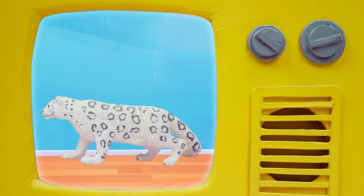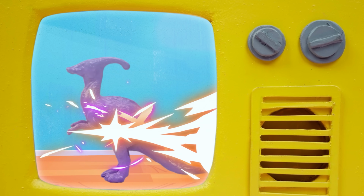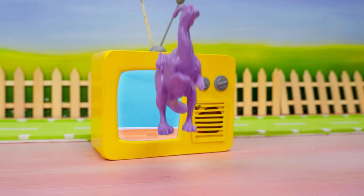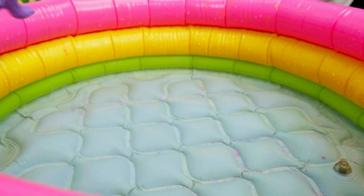Whoa! The cheetah got inside the TV! Hey! Someone's putting the magic purple paint on him! What's happening to me? Look, guys! The cheetah has turned into something else! But what is this creature? Let's wash it!